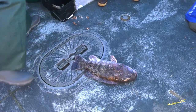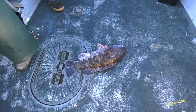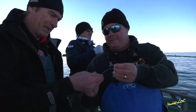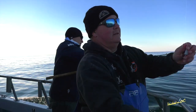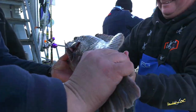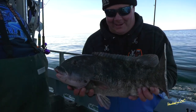Good jig, club. No, this is the jig we sell. This is the jig we sell, yeah. It's called white crab and that orange on the bottom, but man, it turned on nice today. Beautiful fish. Man, there we go. What a great way to end the day.